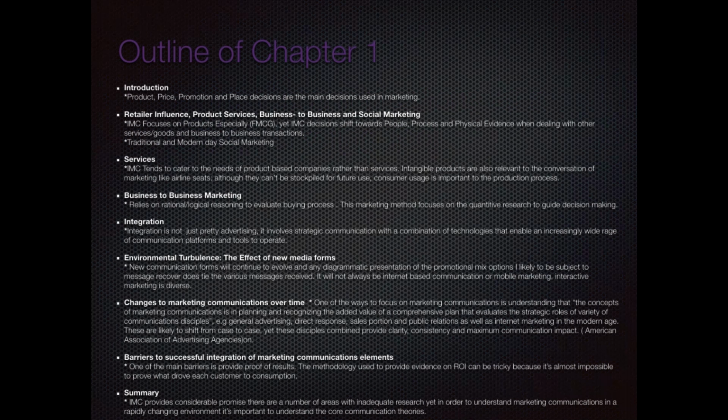Services also look at the integrated marketing communication and how they tend to cater to the needs of product-based companies rather than services. Intangible products are also relevant to the conversation of marketing, like airline seats. Although they can't be stockpiled for future use, consumer usage is important to the production process, the selling and marketing process. So the communication for an airline seat and the marketing for that is probably going to be just as important in order to sell and make sure that there are as many seats as there can be filled within a plane or a flight.